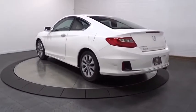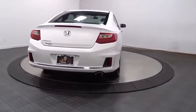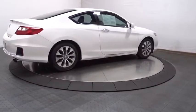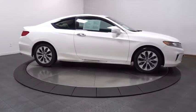Backup camera, keyless entry, Bluetooth, front wheel drive, electronic stability control, fog lights, compass, trip computer, day and night rear view mirror, auxiliary audio input, tachometer, outside temperature gauge, cloth seat trim, engine immobilizer, low tire pressure warning. Come take a test drive today.